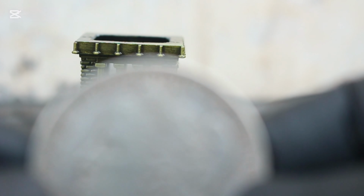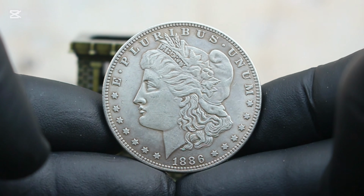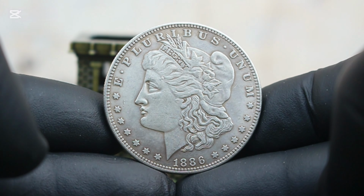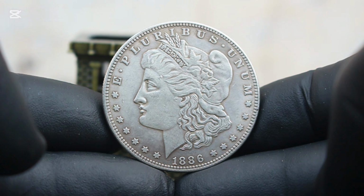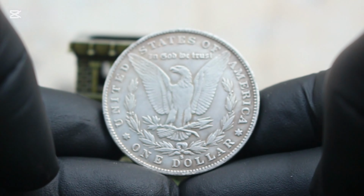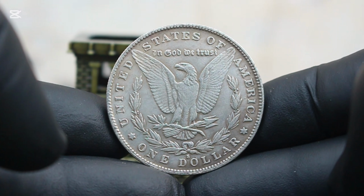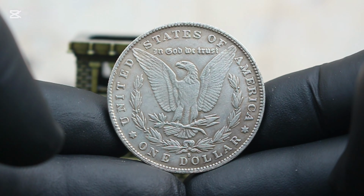First up, the 1886 Morgan silver dollar is one of the most fascinating and valuable coins in U.S. history. Minted in San Francisco with the S mint mark, it carries the legacy of the Morgan series, designed by George T. Morgan. This coin, produced during a period of intense economic growth and change in the United States, stands as a symbol of both the nation's ambition and its struggles during the late 19th century.